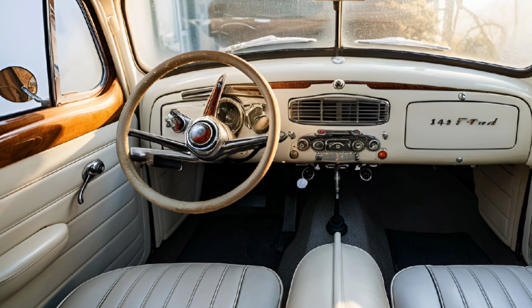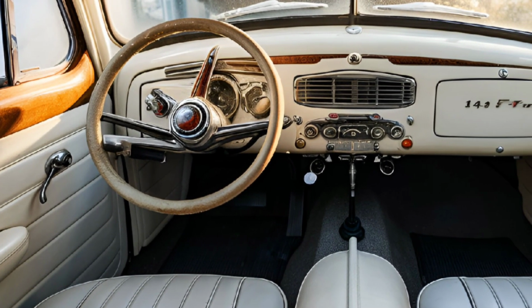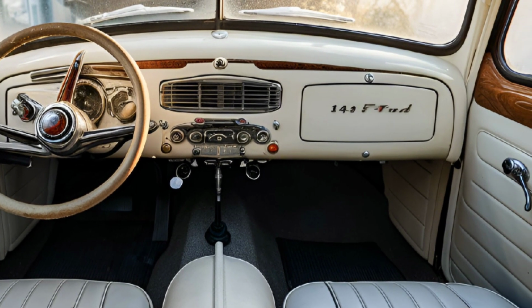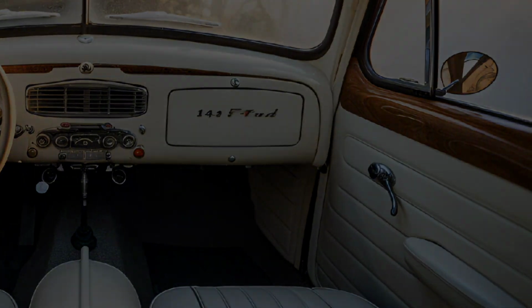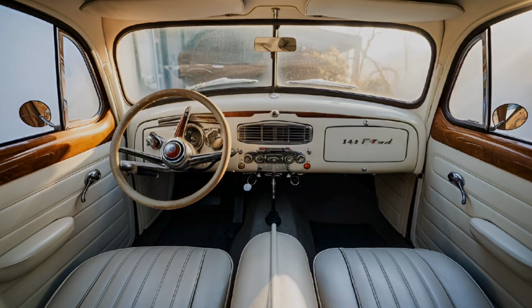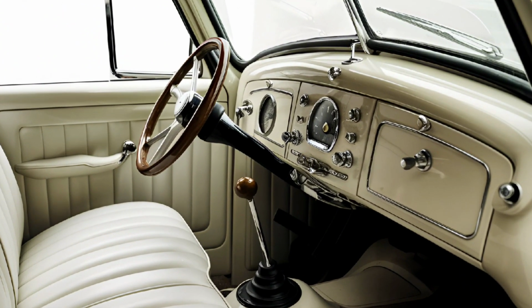Ford has taken the classic bench seat design from the original F1 and modernized it with premium leather upholstery and contrast stitching. The dashboard retains a simplistic layout but features high-quality materials such as brushed aluminum and real wood accents. You'll find that the combination of vintage-inspired toggle switches and state-of-the-art touchscreens makes the interior a joy to experience.